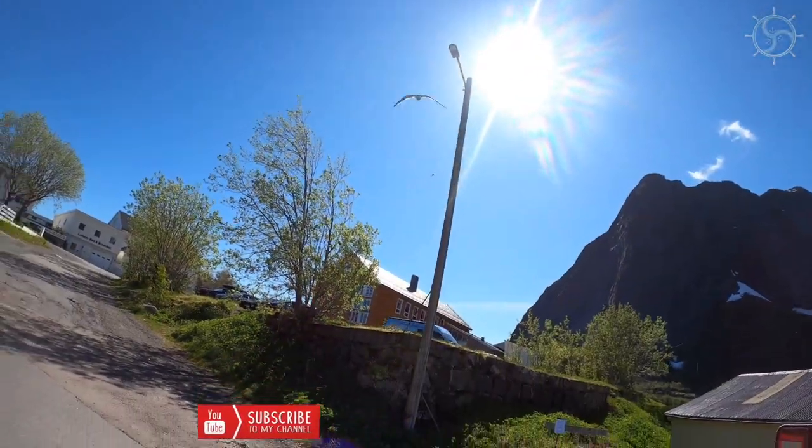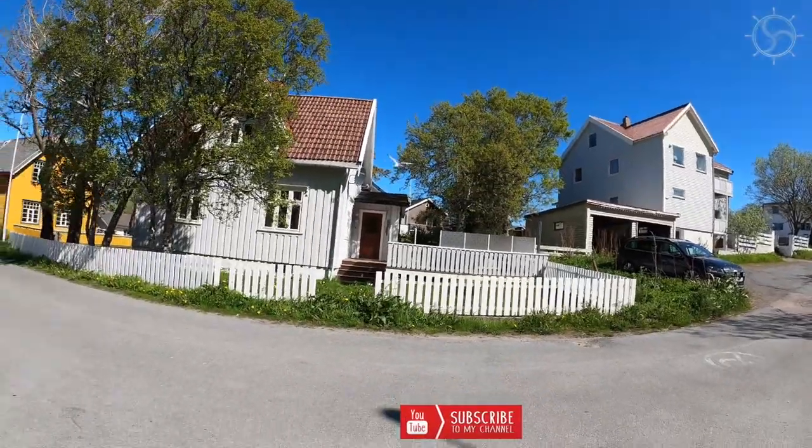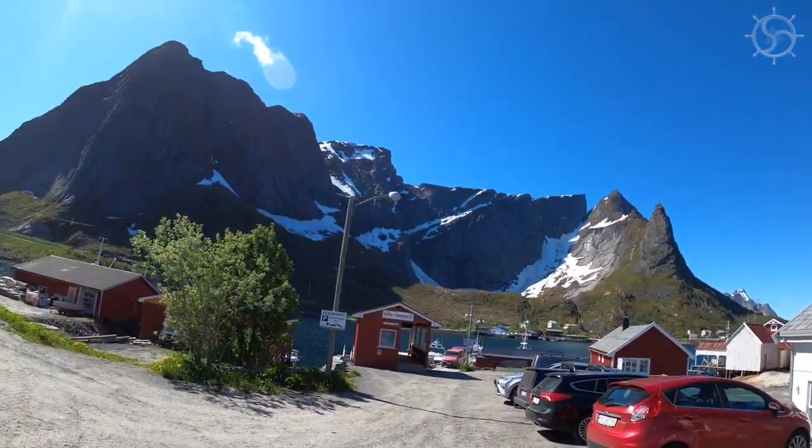Holy crap! Yeah, he's aggressive towards me. I'm probably too close to his nest. I'm at an extremely beautiful place here in Lofoten called Reine. And the nature surroundings here. Well, I don't think you can get much better than this. Problem is, I wanted to fly the drone, but it's too windy, so I don't think I'm gonna do that. But look at this. Isn't that something?